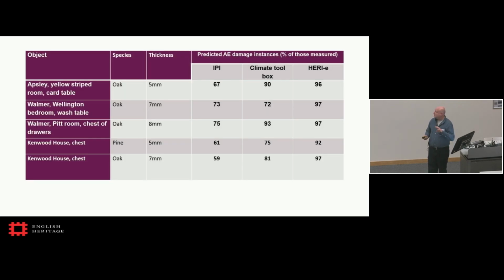And the other thing we've been able to do is look at different types of modelling or damage functions for the wood. And a number do exist. This is IPI's Dimensional Change Index. This is the Climate Toolbox by Boris Pretzel. This is the restrained wood module on the Heavy E platform.